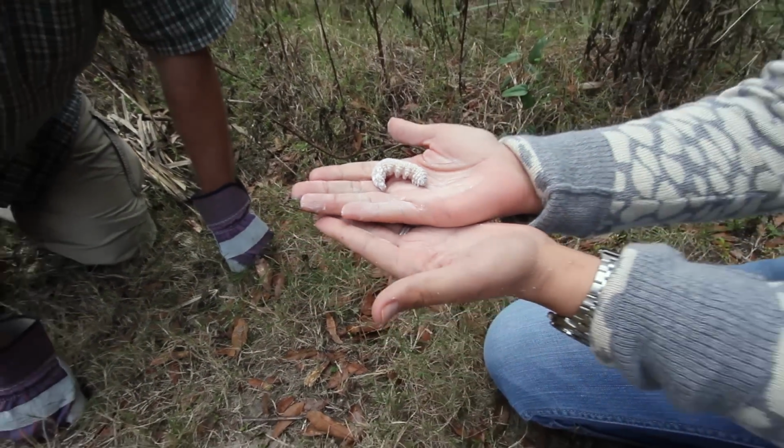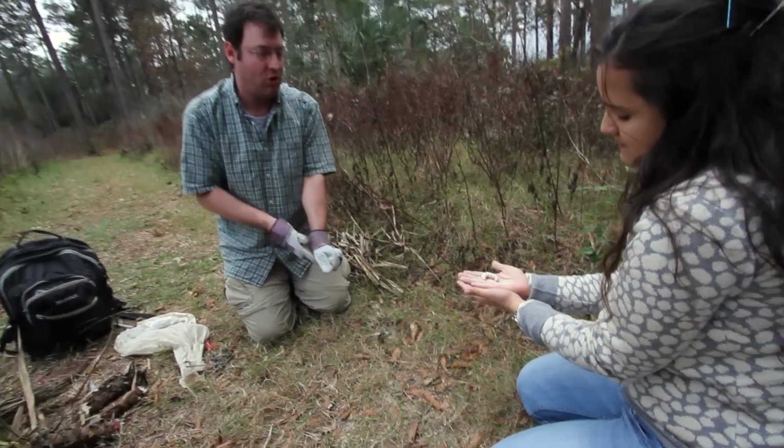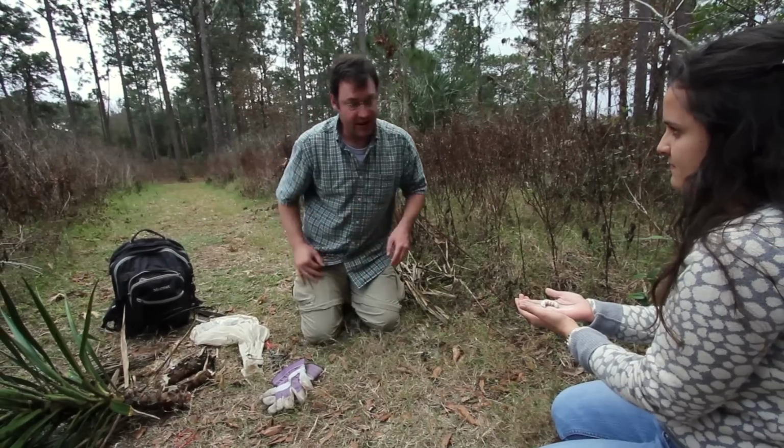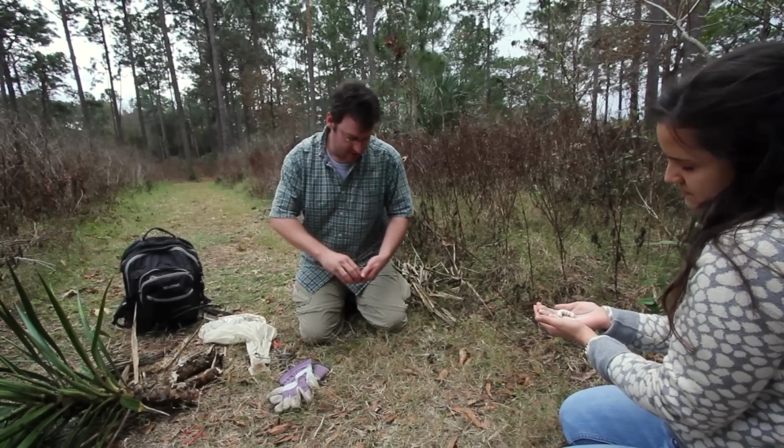So again, they're done feeding. They're just sort of waiting a couple more days or weeks before they pupate. And then about a month later, we'll have the adult skipper come out.